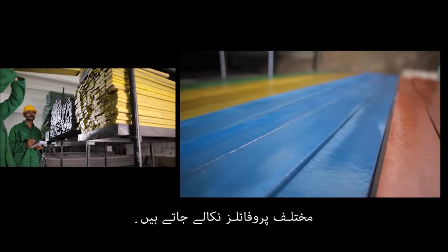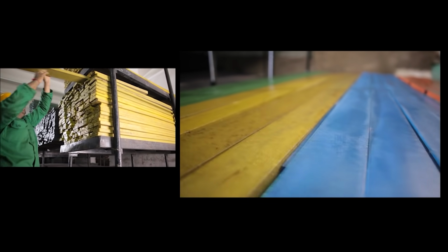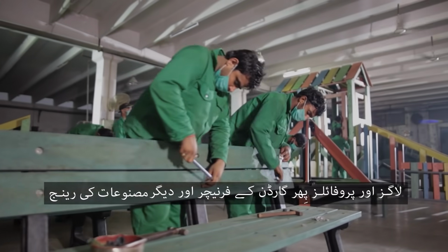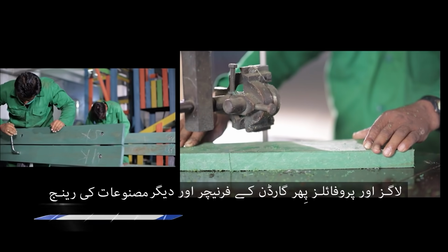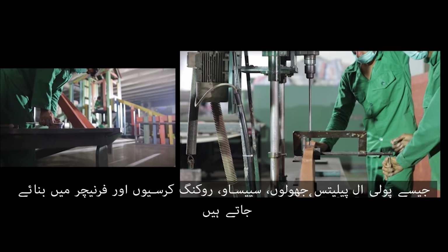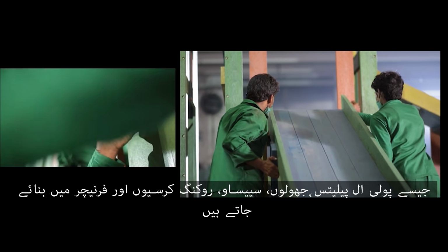Different profiles are extruded. The logs and profiles are then fabricated into garden furniture and a range of other products such as polyal pellets, rides, seesaws, rocking chairs and furniture.